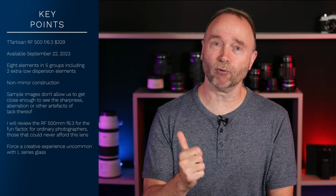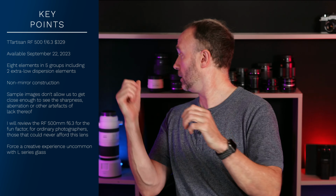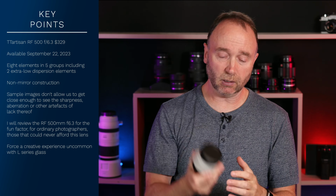And of course, some of you are wondering, will it work with the EF extender? I have one of those. I have the 2x extender, which is right here. I'll try that out as well.